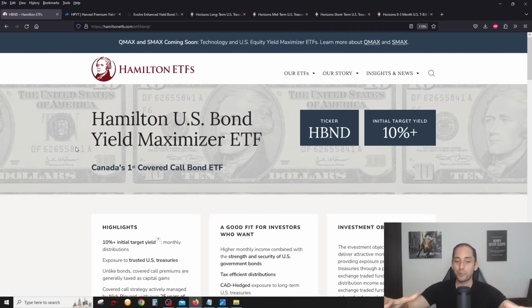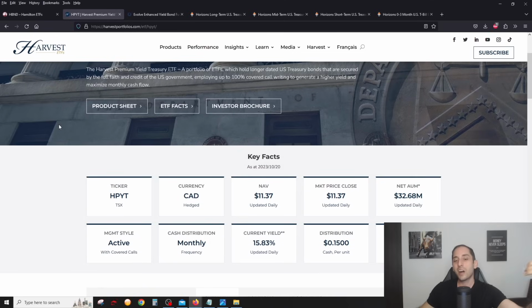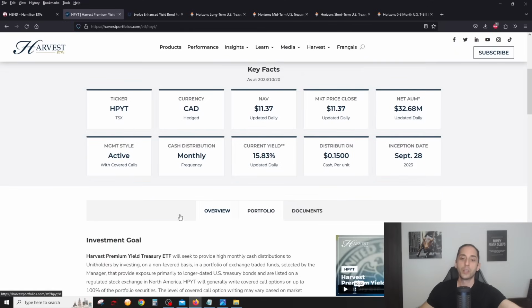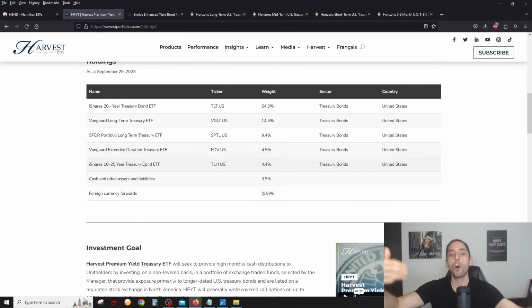80% long, 10% medium, 10% short. So very unique. Next one is HPYT. So this is going to be the highest yielding one by far. It's 15% yield plus. Why is it so much higher yield than the other one? Well, the main reason is, first of all, if you look at the portfolio, it's going to be 65% in TLT. You have the breakdown here. It's pretty much all long.